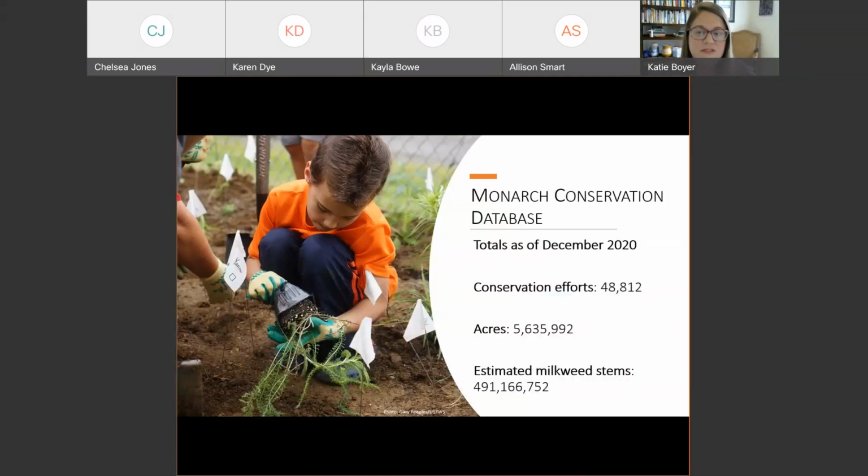Since we originally received the petition to list the monarch, conservation efforts have occurred all over the place. It's the efforts of folks like all of you who are banding together to create habitat and contribute to research that are really helping save the species. So the U.S. Fish and Wildlife Service created the Monarch Conservation Database so that we could gather information on all the different efforts going on across the landscape. This is the primary tool we use to gauge the magnitude of completed, implemented, and planned conservation efforts since 2014 when we were petitioned to list the species.